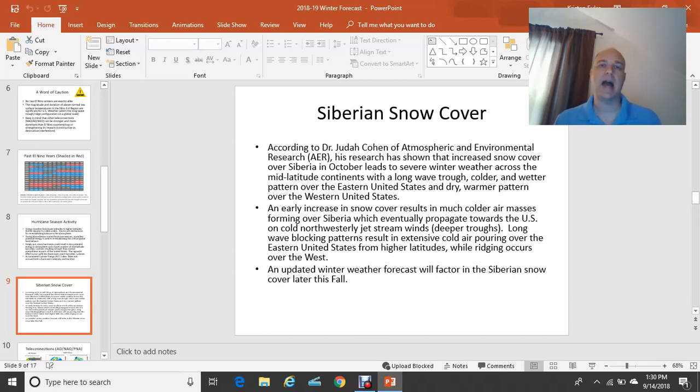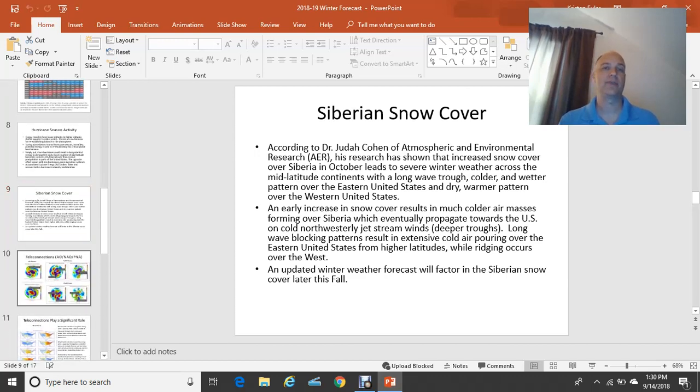So basically an updated winter weather forecast will factor in the Siberian snow cover later this fall. Right now, obviously I can't use this because we're not in October yet, but it's definitely something I look at a little bit later on down the line to see if I need to make any revisions to this initial winter forecast.